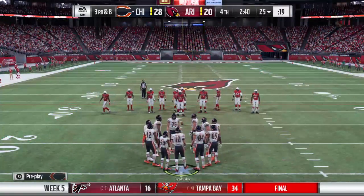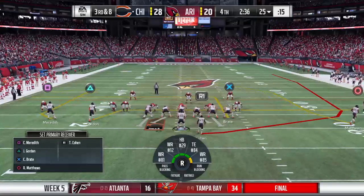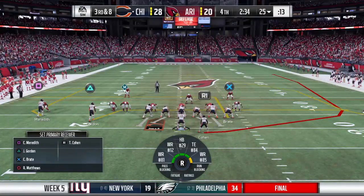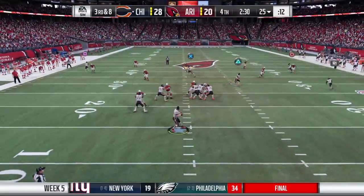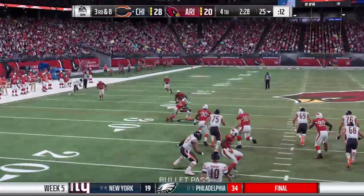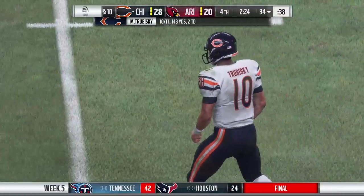The Bears on 3rd down. They haven't been stopped yet. A perfect 7 for 7. This is 3rd and 8. Here we go now. From the gun, it's Trubisky. Looking left side, it's complete. He's got it. And he gets it to the 34.